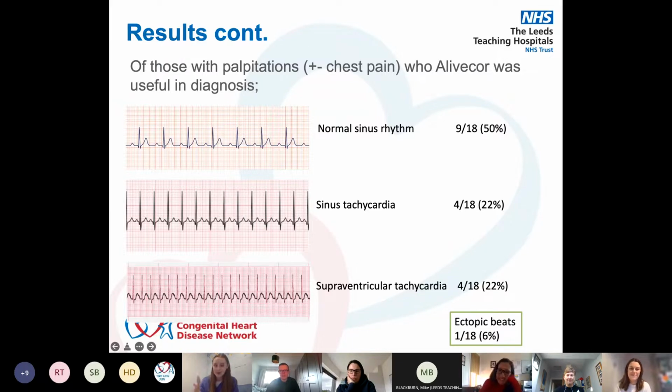About 50% of patients recorded normal sinus rhythm. We'll come on to how that affects their management after. About 22% of patients recorded sinus tachycardia. And quite interestingly, 22% of patients, so four of those 18 patients, actually recorded supraventricular tachycardia, which we thought was quite a high proportion of patients for children presenting with palpitations or chest pain. And as you can see at the bottom, one patient had ectopic beats found on their AliveCor device.